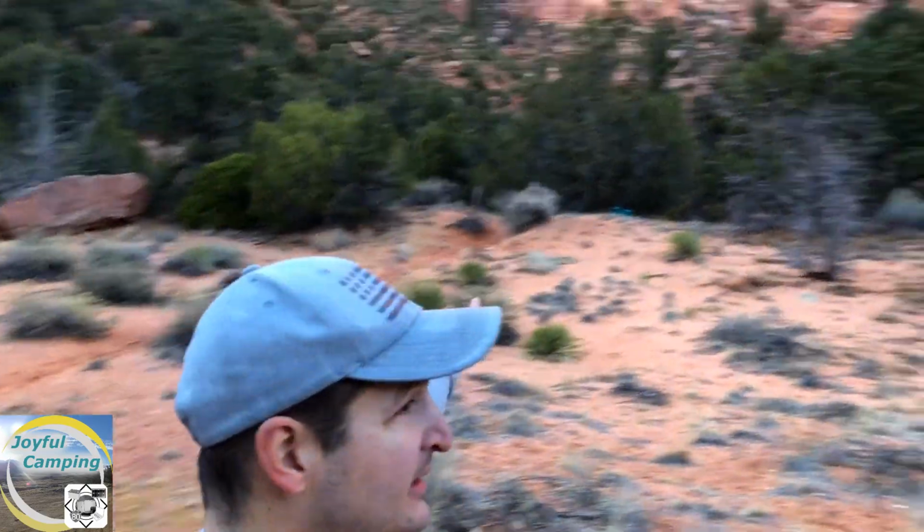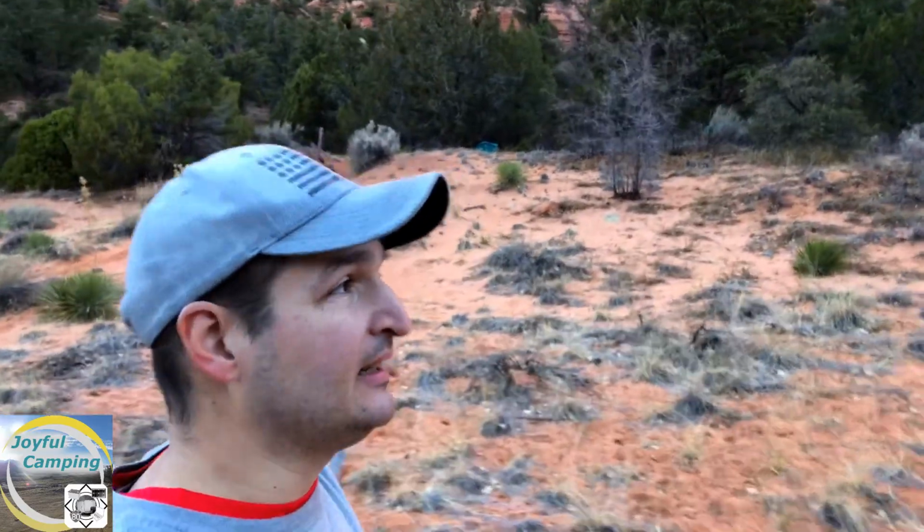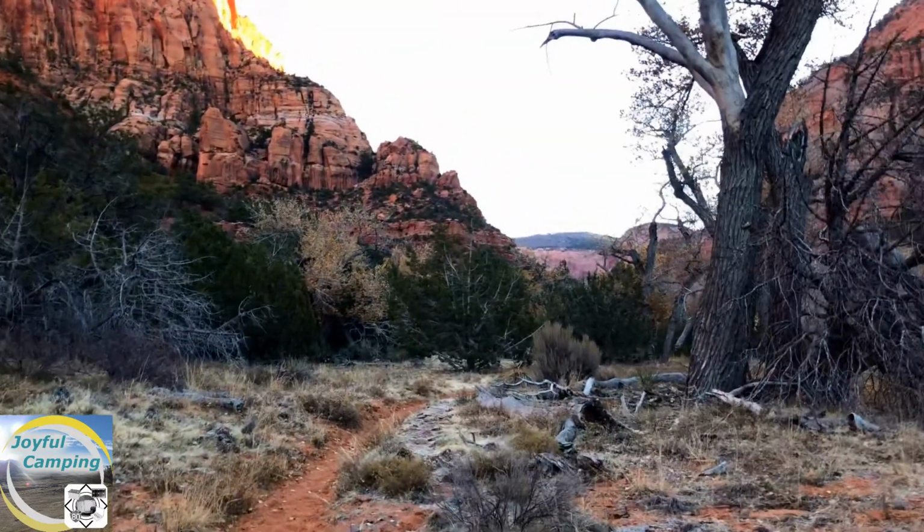Well, good morning. It is about 7 a.m. It's starting to get light enough that I can start putting everything away. Let's head up to the arch. And we're off from our campsite number 5 right there, heading up the trail that way. Let's see if we can get to that arch.